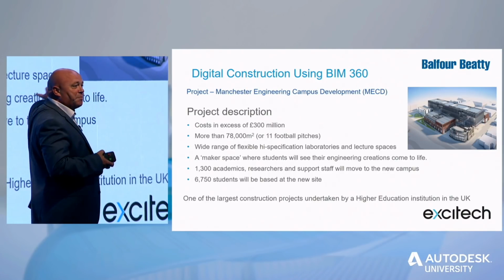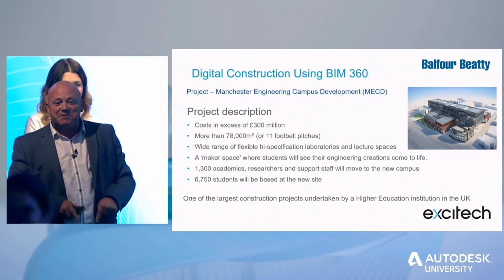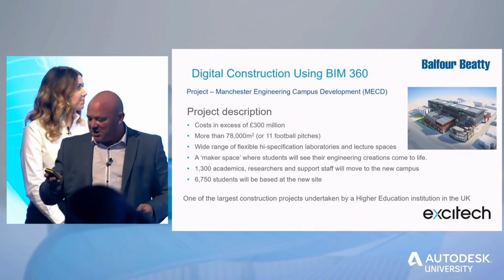Unfortunately, Gareth Spencer, who's the BIM manager for the university, has also got a speech at exactly the same time as we've got ours, so that was a bit unfortunate timing.